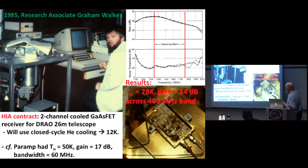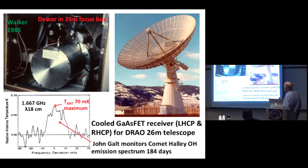Right, and it looks like that. And there it is in the focus box, which is up there. And the first thing John Galt does is look at Comet Halley, OH emission, and he tracks it for about 6 months. Now that's a very small optical depth, maximum intended temperature of 0.07 Kelvin, so it works.